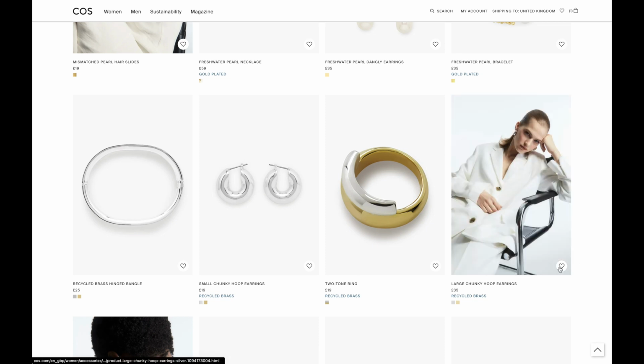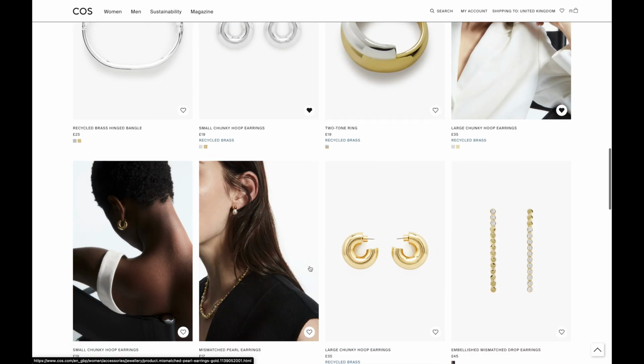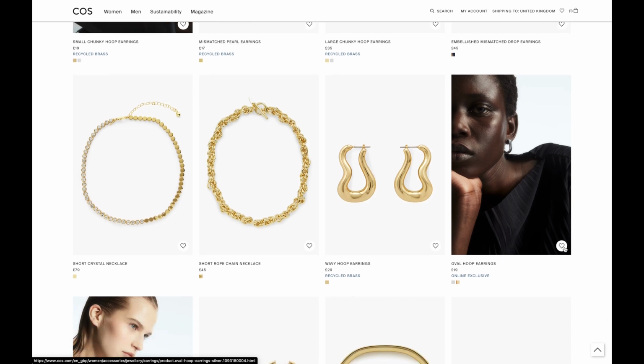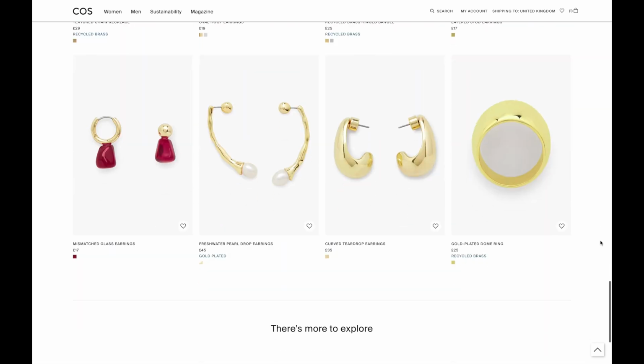They also have these chunky hoop earrings, which remind me very much of a pair of earrings I wore not too long ago from ASOS. I definitely took those from my sister, and I haven't been able to see them on a website so far, so I'm definitely looking for a replacement of those as well.